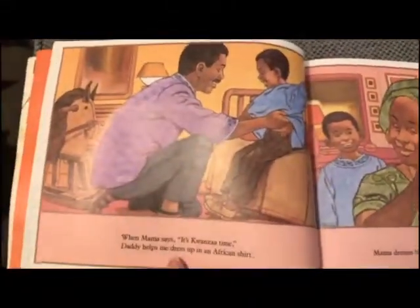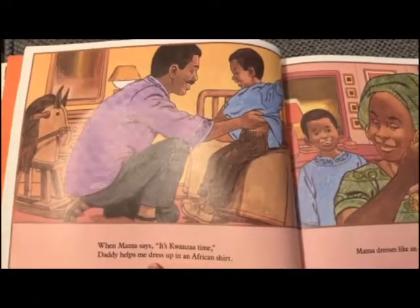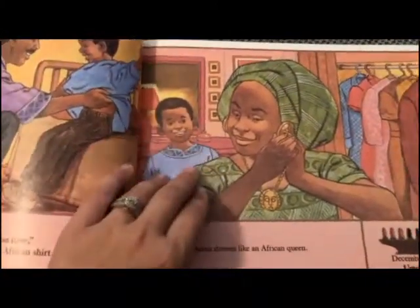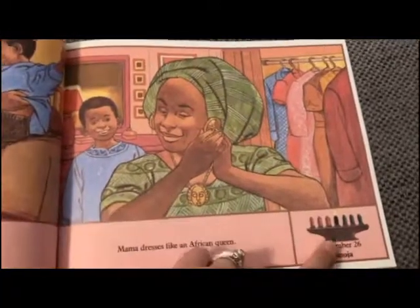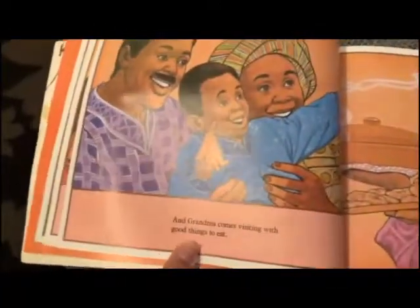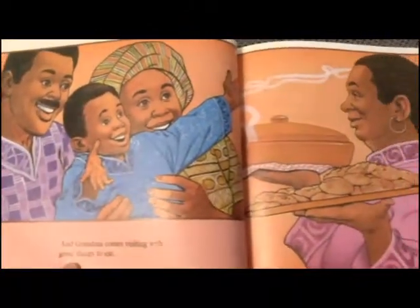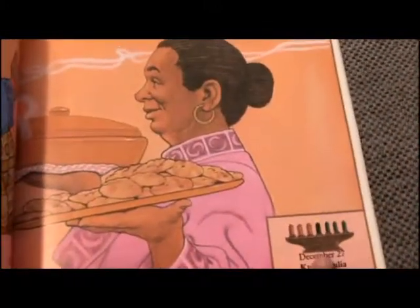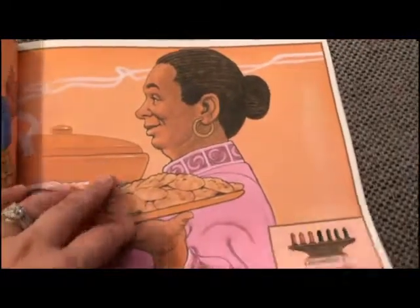All right. When Mama says it's Kwanzaa time, Daddy helps me dress up in an African shirt. And Mama dresses like an African queen. December 26th, their first candle is lit, and it's the black one. And Grandma comes visiting with good things to eat. You see your hands are full. December 27th. Now the next candle is lit, which is the red one next to the black candle.